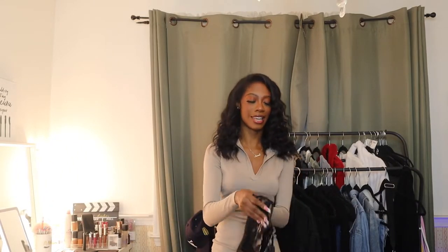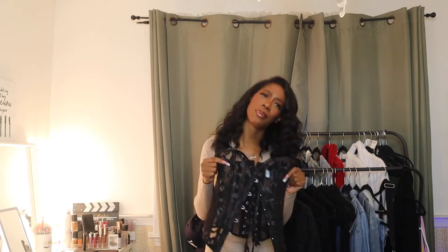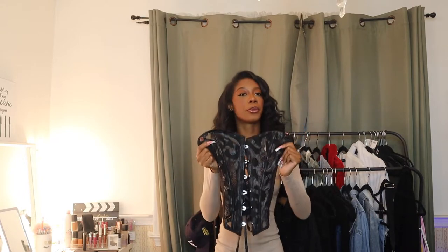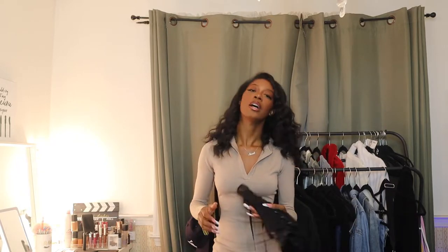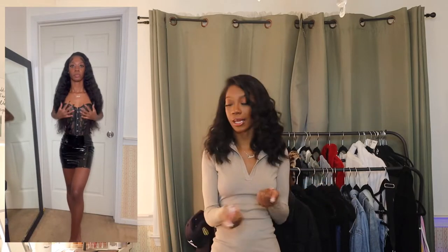The next clothing item I want to show is from Amazon. It's this black lacy corset. I'm sure you guys have seen this corset somewhere, because it is pretty popular. I see it on Pinterest all the time. Initially I got an extra small, but it was way too tight, so I got it in a small, and it fits a lot better. I do recommend getting some black lace pasties, because your boobs are gonna be out. So yeah, I highly recommend getting some pasties or something.